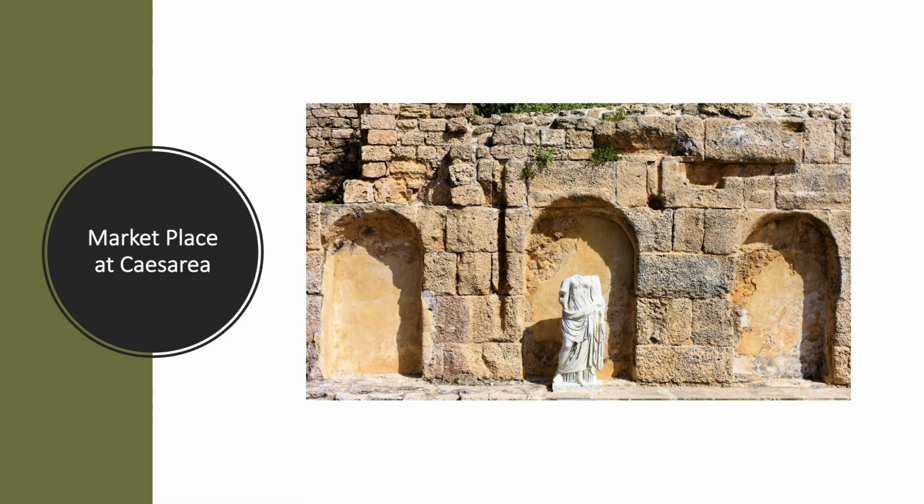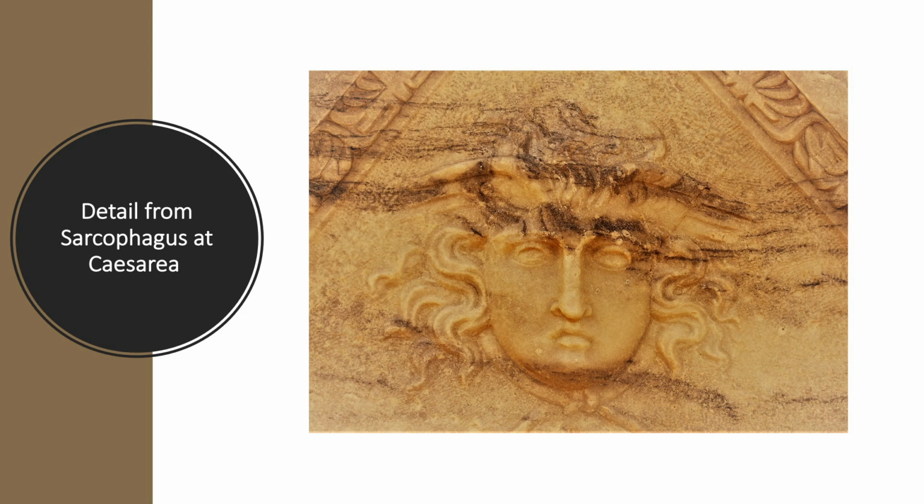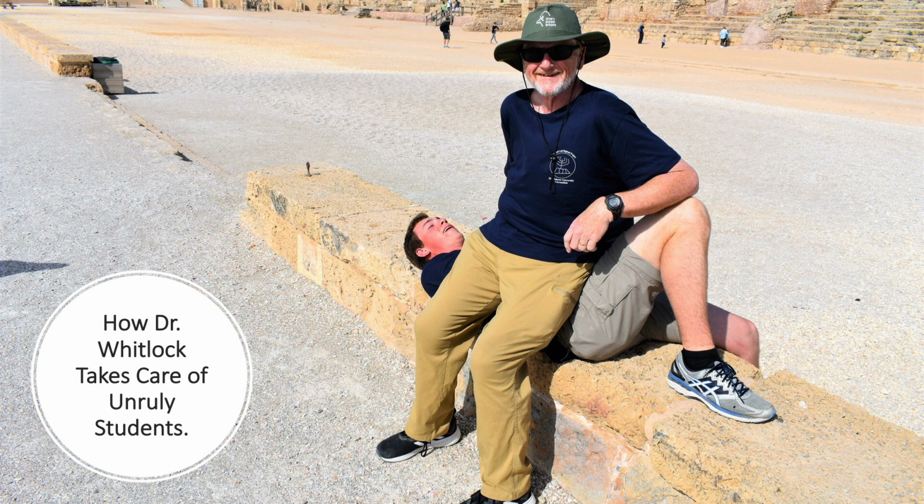By the way, notice this column. It's been repurposed. It's now a trough. Again, somebody else had to do all the work of cutting it out of the ground, right? And dragging it there, so why not reuse it? Here's a marketplace. Here's a detail from a sarcophagus they had sitting out for exhibit. You know, sometimes you just gotta keep those really students at bay there. So that's Dr. Whitlock's method.